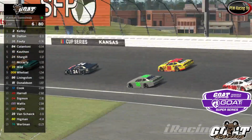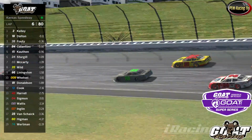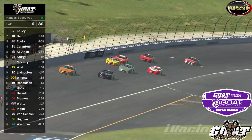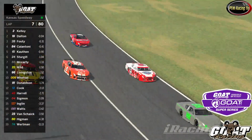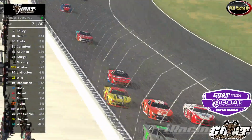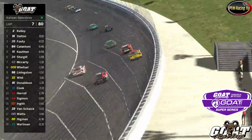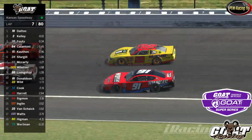It looks like Mike Kelly caught his early on the initial restart. He did get a good launch. And I got a good launch out of that. He actually got a little bit of speed cooked up down on the front straightaway here. Looks like it's going to be a little hot shot between Wild and Livingston, as well as Bobby Wetzel.